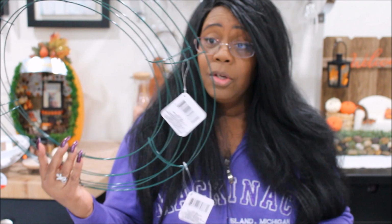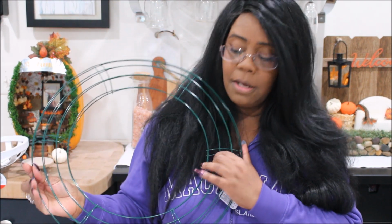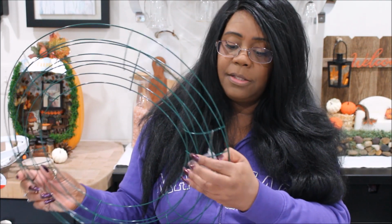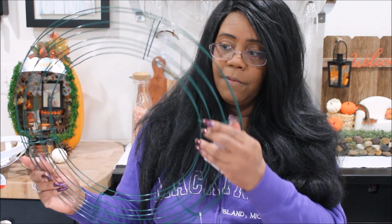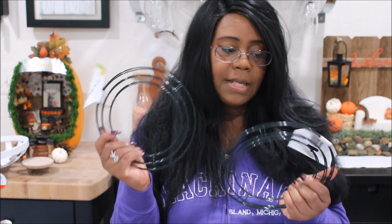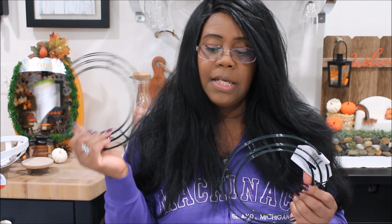And I picked up a couple of the 18-inch ones, and I'm actually on the hunt for a couple more of these. I picked up 4 altogether, but I gave 2 to my sister, and so I'm looking for a couple more of these. And then I also picked up the mini reforms, and these come 2 in a pack, and these are 8 inches. So I have 8 inches, 12 inches, 14 inches, and 18 inches.